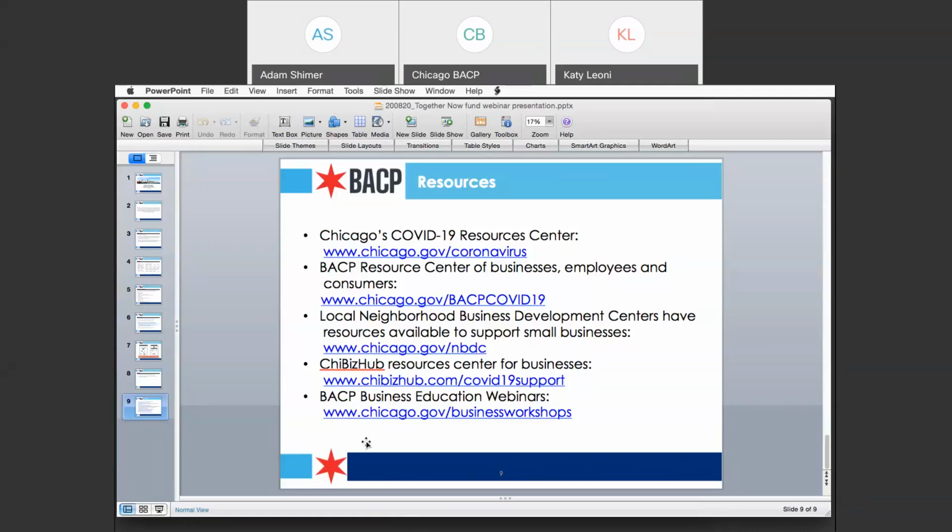And just again, a simple explanation, is the Together Now grant forgivable, or is this a loan? It's a grant. So if approved, $4,000 for you to spend, again, on operational cost needs, you will not have to pay that back to the city.